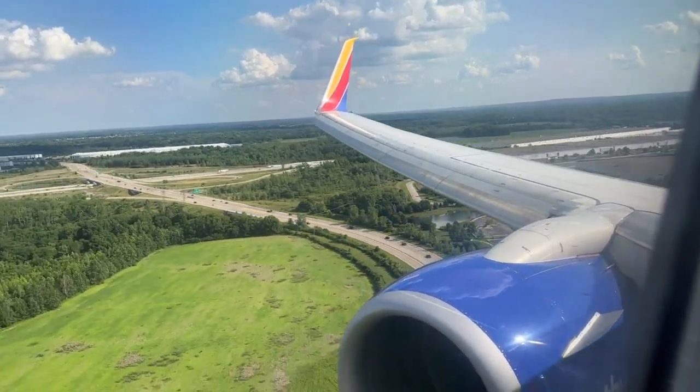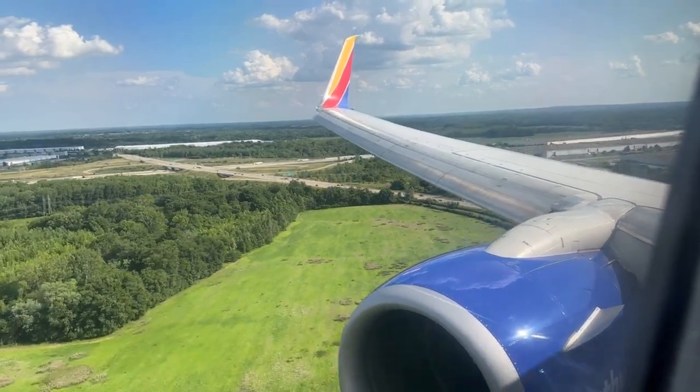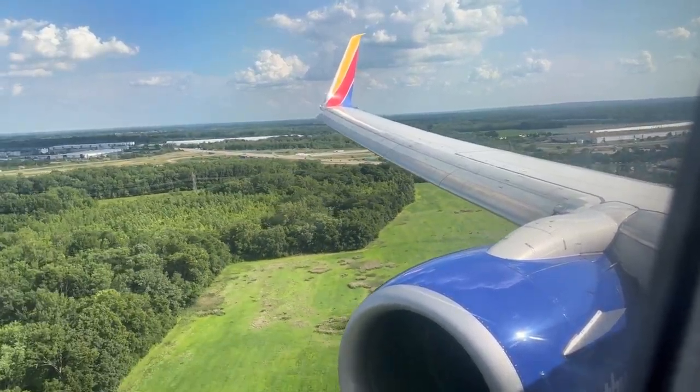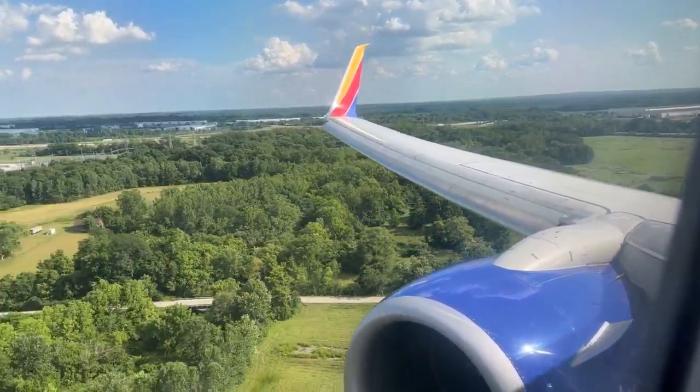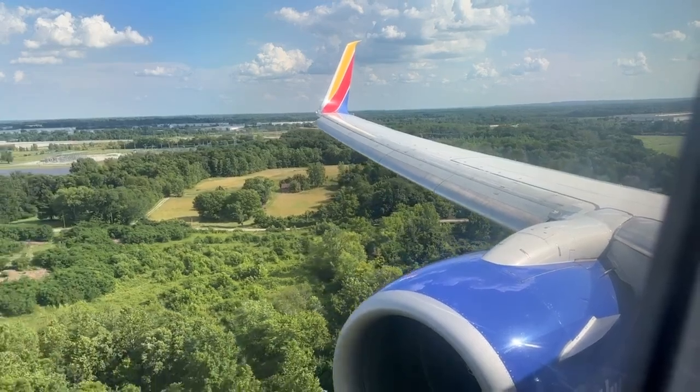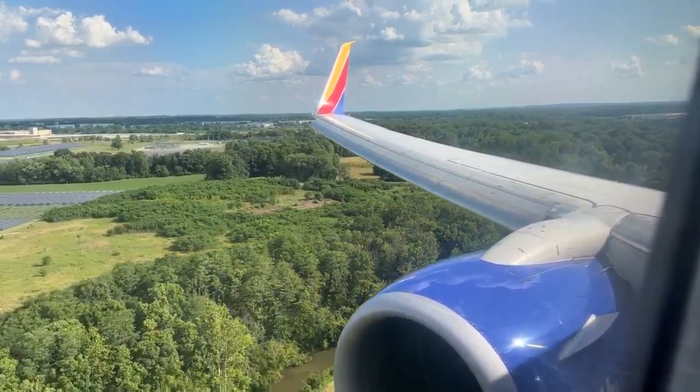So yeah, Southwest did a great job, had a great time once again, really good effort by them, and I'm looking forward to flying them home from this excursion in the future. So I hope all of you are looking forward to that. But nevertheless, here we go for our landing on runway 5 left at Indianapolis International Airport. I really hope you all enjoy this landing.